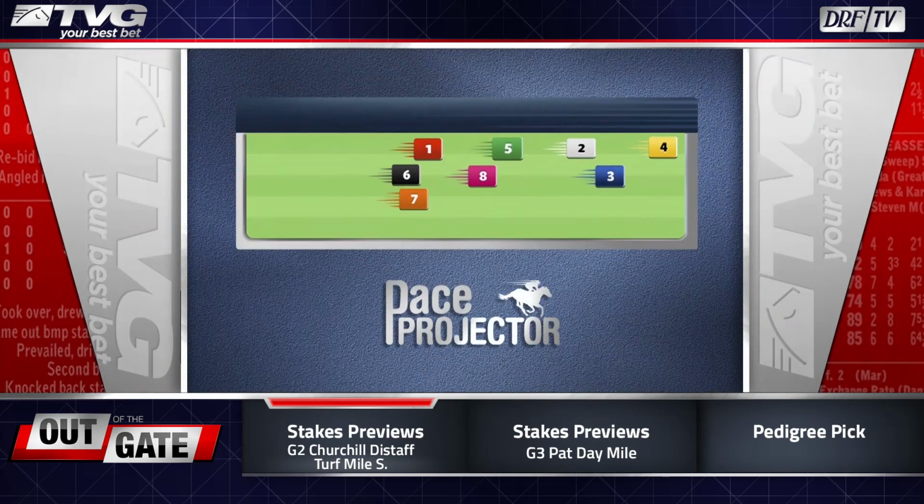And as we take a look at it, Believe in Birdie, who was razor sharp down at the fairgrounds, could be loose yet again. She's been on the lead in her last 4 races, all wins. Yeah, I have no reason to disagree with this Pace Projector.